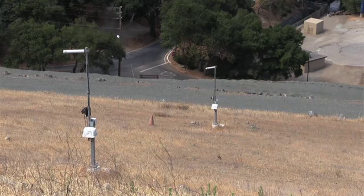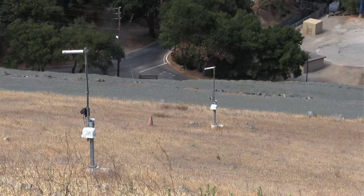So one of the components of the dam safety program is surveillance and monitoring. All our dams, including Anderson Dam, have numerous instruments which are installed within the dam, within the core, within the shells. These instruments monitor the water which seeps through the dam. Once the water starts seeping through the dam, it applies pressure within the dam, what we call piezometric pressure. And so we have instruments within the dam which monitor that pressure.